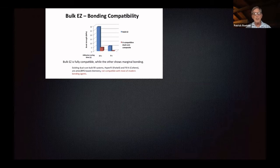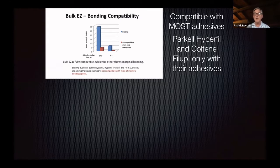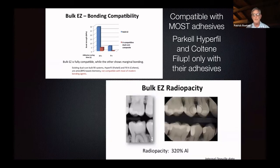Now, what about the bonding compatibility? Keep in mind, I showed Hyperfill by Parkell and Fill-Up by Coltene. You have to use their bonding agent with that. You can't use typical bonding agents. You just won't get the bond strength. With Bulk Easy, you can go with any bonding agent, it will work. It's compatible. Parkell Hyperfill and Coltene, only their adhesives.